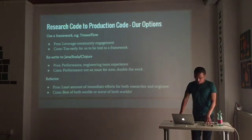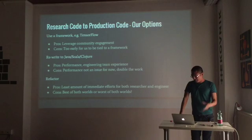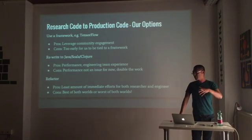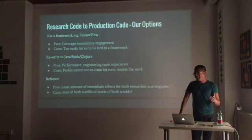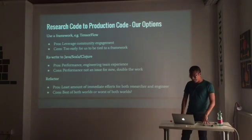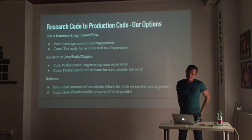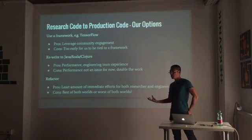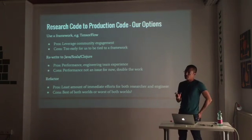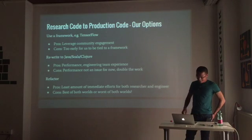So the last choice we considered is just refactoring. Use the same code for machine learning research and for the production system, the best of both worlds. Or is that true? That actually depends a lot, because we are starting from the research code and then moving it to production code. So the starting point is really important. The quality of that research code kind of makes or breaks it. So luckily, Chris actually writes pretty good code, so we are able to make that move.